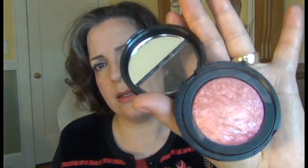I think they're a little pricey. I can't remember how much it was. Original price, I think, is $32, something like that. Or maybe $25. Don't quote me on this. I think they're a little pricey, but they are worthy. The quality is very, very good. This was the only color, actually, that I liked in the series. And I think there's only maybe 5, not a lot, of those baked blushes.